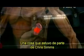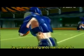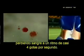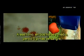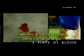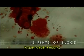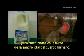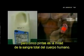One thing that was working in Chris Sims' favor was that he was bleeding fairly slowly, losing blood at the rate of about 4 drops every second. At that rate, in 2.5 hours, he lost 5 pints of blood, which doesn't sound like much, but 5 pints is more than half a gallon. That's over half of all the blood in the human body.